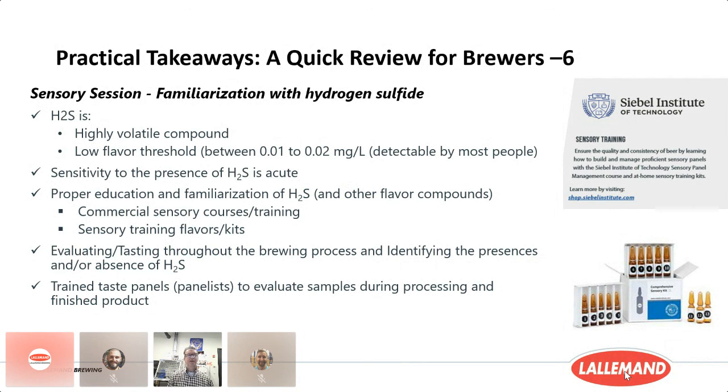And really, our sensitivity to the presence of hydrogen sulfide, and really sulfur compounds in general in the beer, is very acute because many sulfur compounds are associated with things that negatively affect us in nature. And some of these sulfur compounds are relegated as potentially toxic. So our senses are very acute for sulfur compounds, and H2S is one of those. Like we've already mentioned, it tends to be a rotten egg type aroma. It's very distinct.